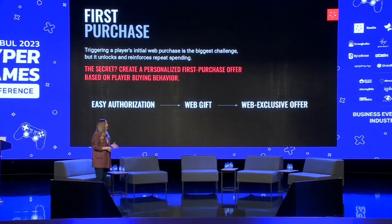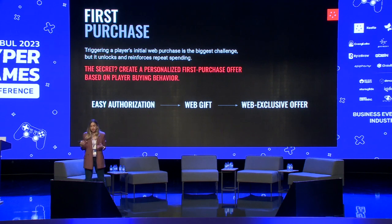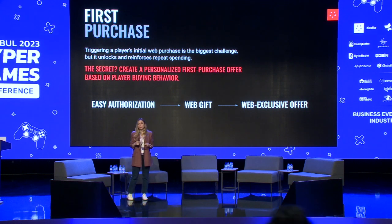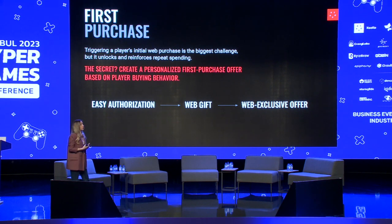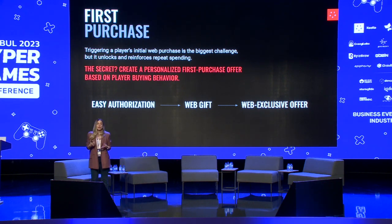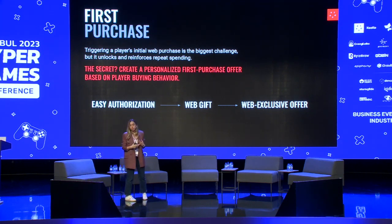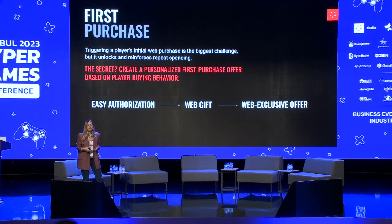We just said that triggering the first purchase is the most difficult thing. So how do we do it? How do we trigger the initial purchase? Of course, the key is being personalized, being customized for your user's attention. You need to come up with an easy and smooth authentication login method, and it should be the same authentication method that you use in your game. It could be user IDs, social logins, or emails. Whatever you use in your game, use the same for your web shop.